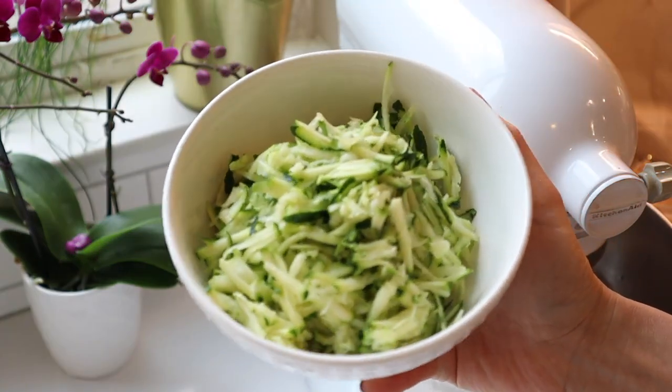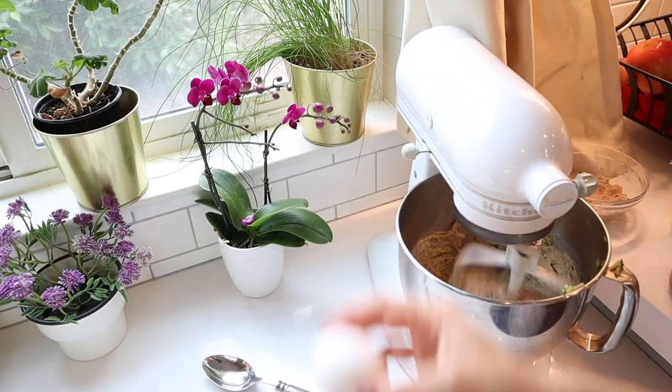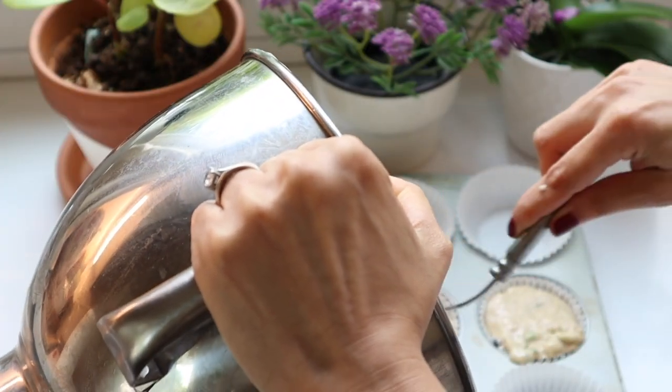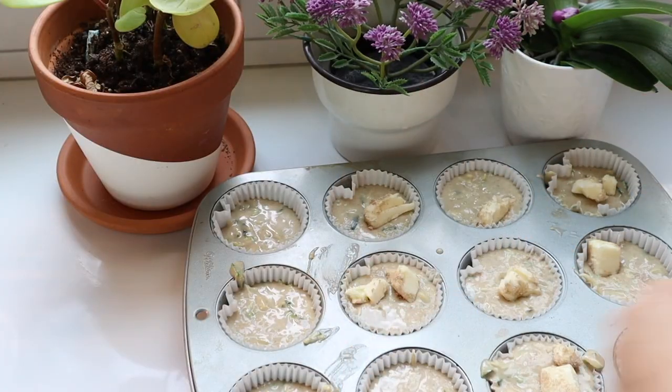You could put as much or as little as you want. This is about a cup and a half. Then you mix it all together, and I had forgotten to put the egg in, so I put the egg in, and now I put them in the muffin cups again, and yep, I top them with streusel. You don't have to top them with streusel, but I just find it gives it a lovely coating.